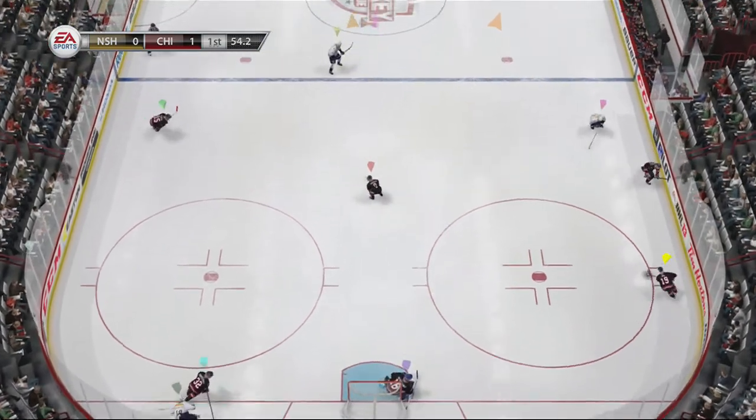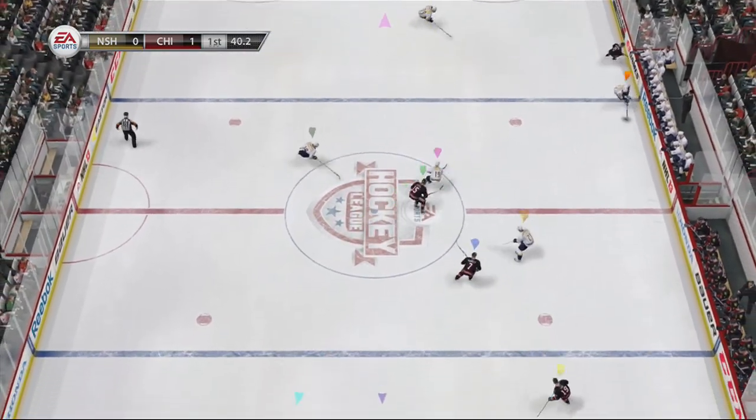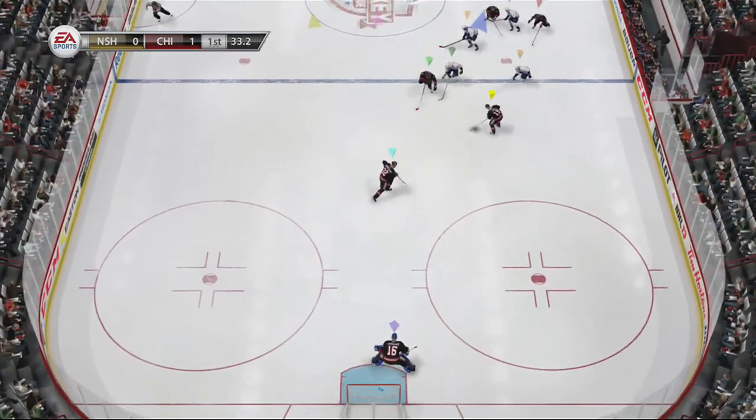Approaching the end of this first period. Carrier trying to move in. Won't get through neutral ice. Good poke check. Thornton to Raymond.